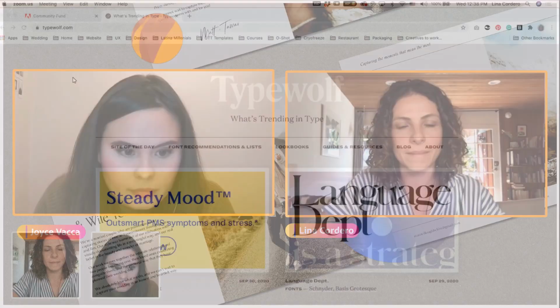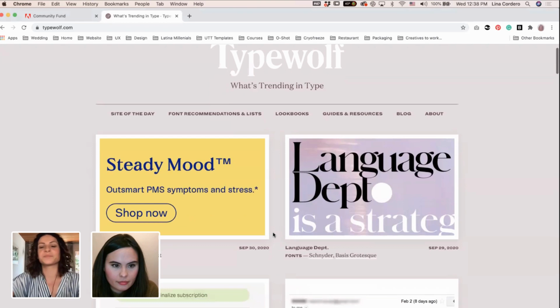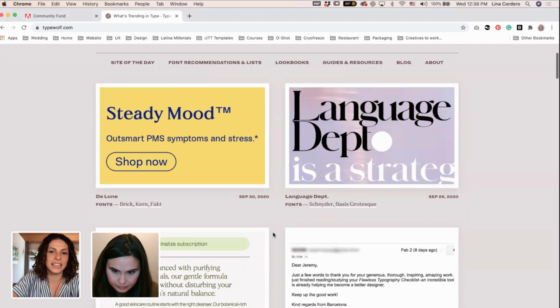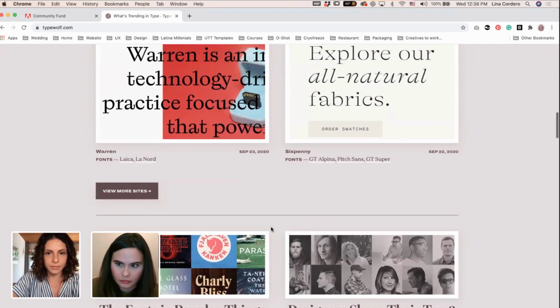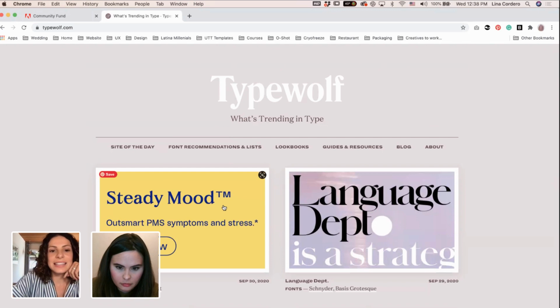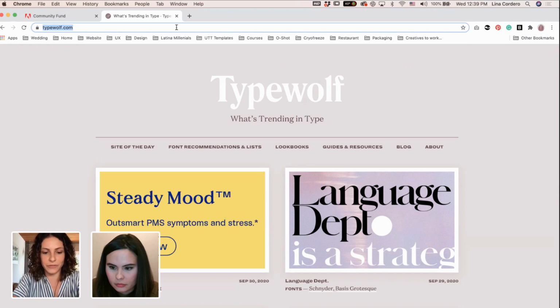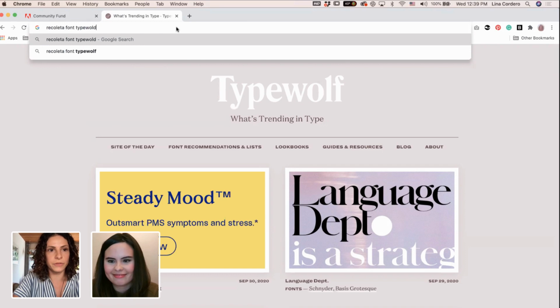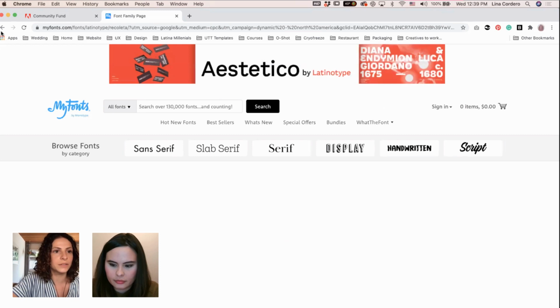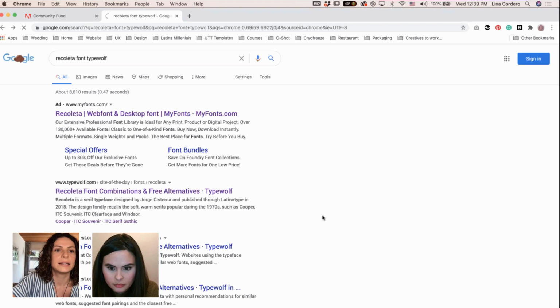And right here, this is Type Wolf. It's a blog that talks about everything that's trending in type, and they feature a different website each day. Always really, really cool websites and typography. So let's say you like a font. For example, my favorite font, which is a font that I use for my branding, is called Recoleta. So what I always do is search Recoleta font, Type Wolf. And then I get directly into their page. So here's the font.